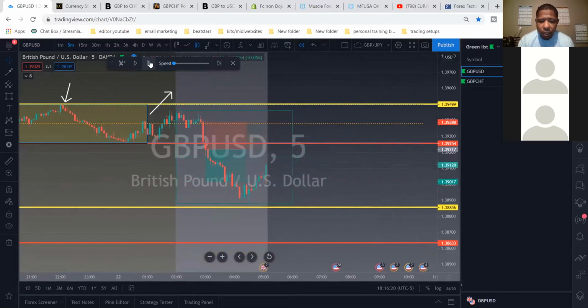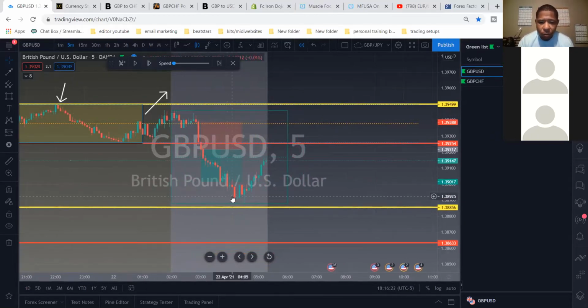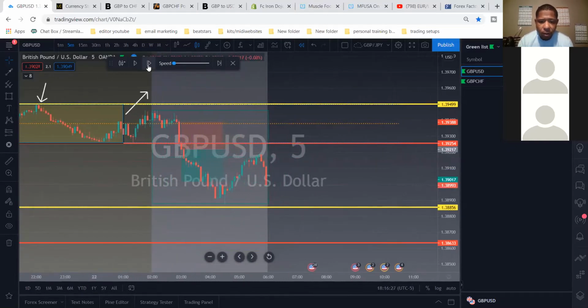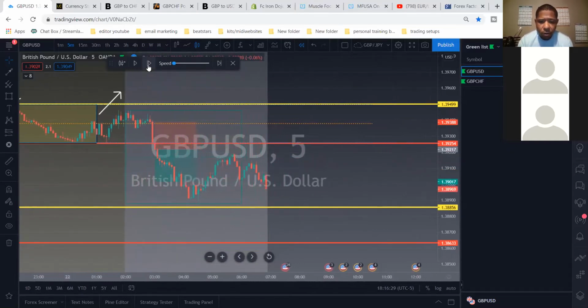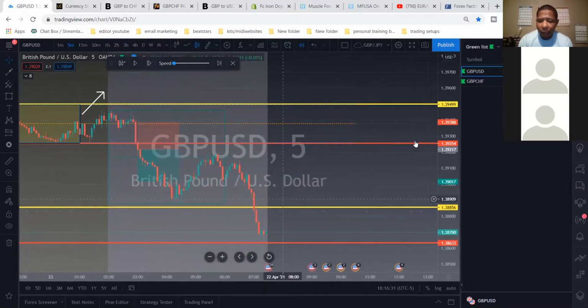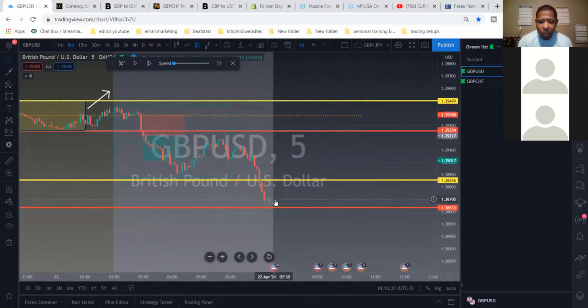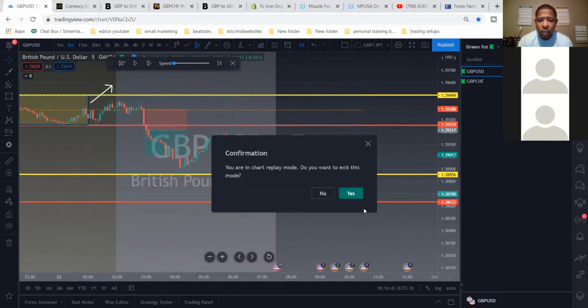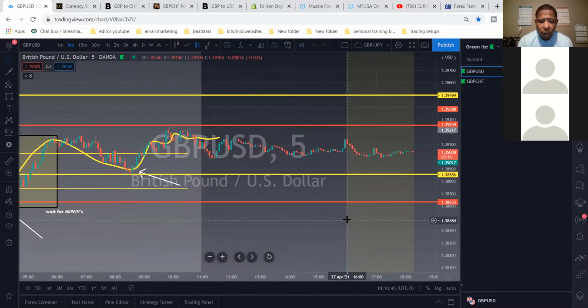See how it came back down? It might have hit some pending orders, but it came back up. All right, here we go. Boom. Came back up, retested, and came back down to my support line. All right. Does that make a little sense? Hopefully it does.